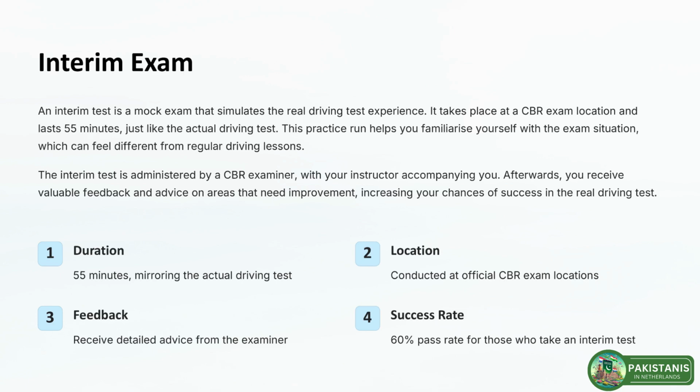The interim exam isn't just another test. It's a strategic tool that can significantly improve your chances of success. In the next part of this video, we'll guide you on how to apply for the practical driving test and what to expect on exam day.